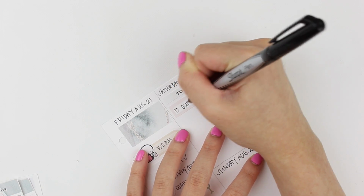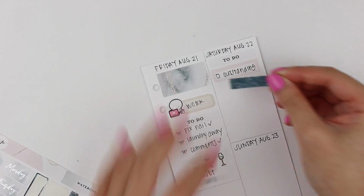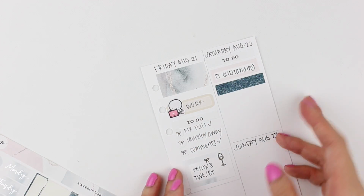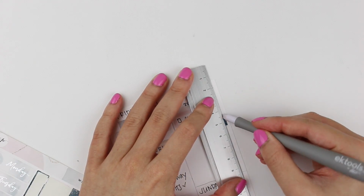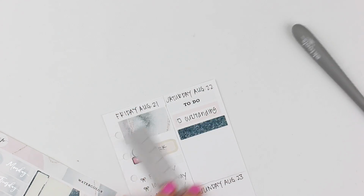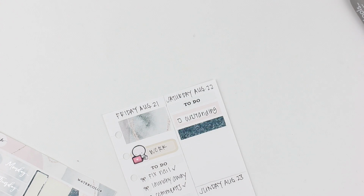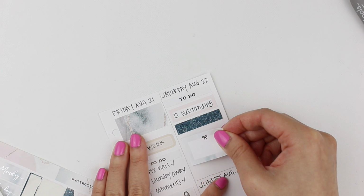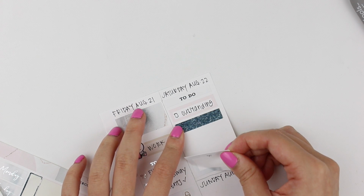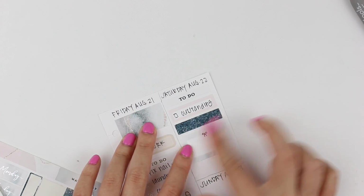On Saturday, I needed to finish the outstanding tasks that I didn't finish on Friday. You can see that I just really procrastinate on putting my laundry away. I don't know why, but I just really hate putting laundry away. And then again, splitting out the day with a little piece of washi that came with the kit. This half box I used to mark work because I did have to finish up some work this weekend, and then I used a little TV icon to mark more 2 Set. Still catching up on their videos.